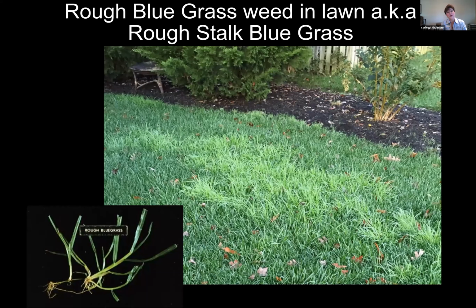Lots and lots of this rough bluegrass weed in the lawn. It's also called rough stalk bluegrass. It shows up because it's a paler green, kind of a lime green, and it tends to form patches. It has tillers. Tillers are shoots that come out of the main, and they tend to crawl up. This photo is a really great example of this. And the nice thing about this is that it browns out and dies back once we get hot, and so it dries out. The problem is it's an avid seeder. It makes tons of seed.